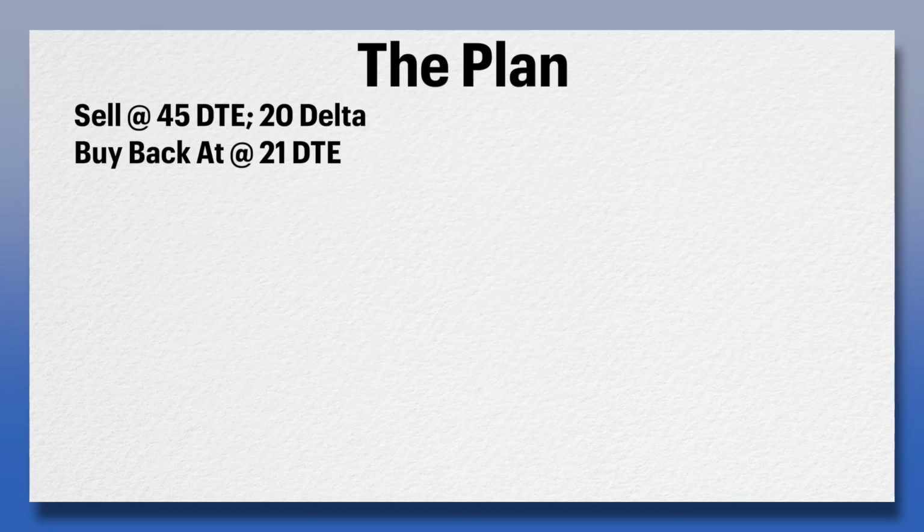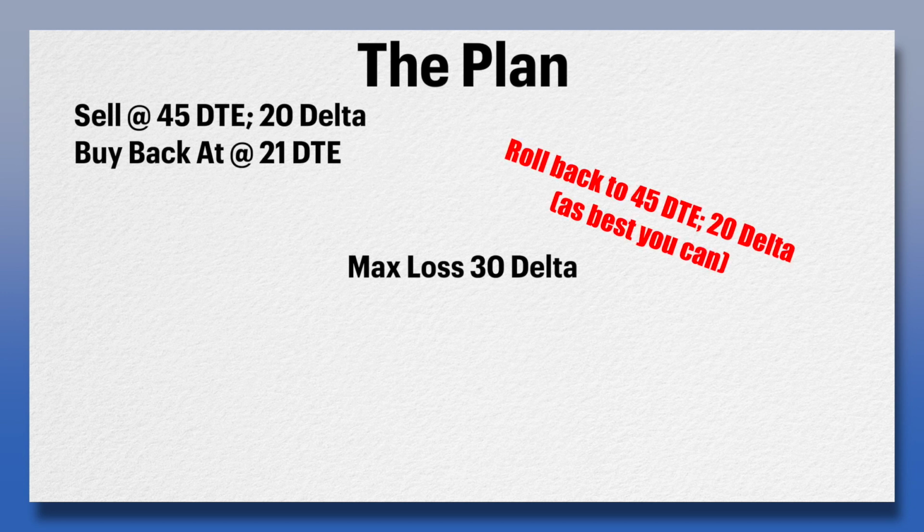Now, we do need to also employ just a little bit of risk management for this to work. So our stop loss is going to be placed if the option crosses over a 30 delta. In that case, we're going to try to roll it back out the 45 days as best as possible and reset it down to a 20 delta. Now our max profit is going to happen when we hit either about a 7 or an 8 delta.